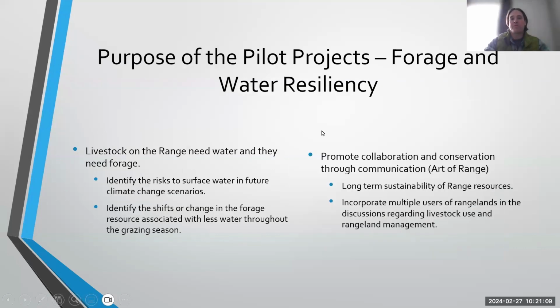So the purpose of the current pilot projects for the forage and water resiliency is that livestock on the range need water and they need the forage. And so how do we identify and link those two resources up? And how do we identify the risks to water in future climate change scenarios and drought years?